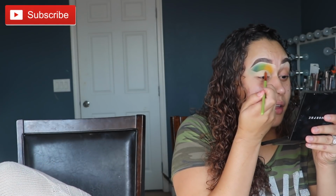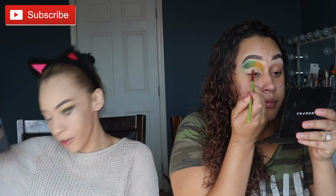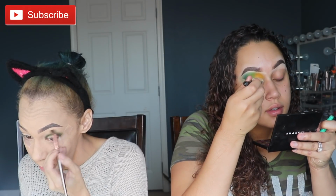I can never stay in one palette. I'm gonna have to use some of my 35V as well because I need transition colors. But yeah, no girl. I look back and it's so funny because some people will be like, girl, your brows have always been good. And I'm like, stop. Everything progresses as long as you keep trying.